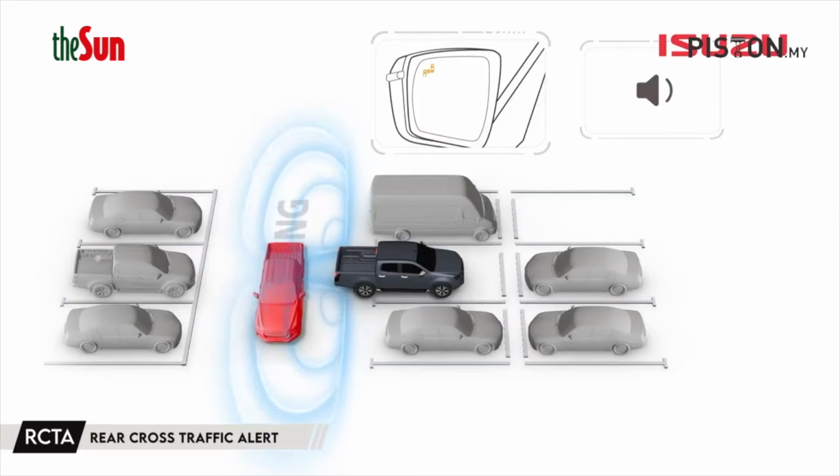It especially helps when there's a motorcyclist that you can't see, or really small cars, because this is a very big car. I can just imagine my Kelisa, poor Kelisa. Then your rear cross traffic alert. This alerts you if you're reversing and you don't see a car, motorcyclist or pedestrian coming. Then there's a rear cross traffic brake system, which, if you do not respond to the alert for whatever reason, will brake by itself.